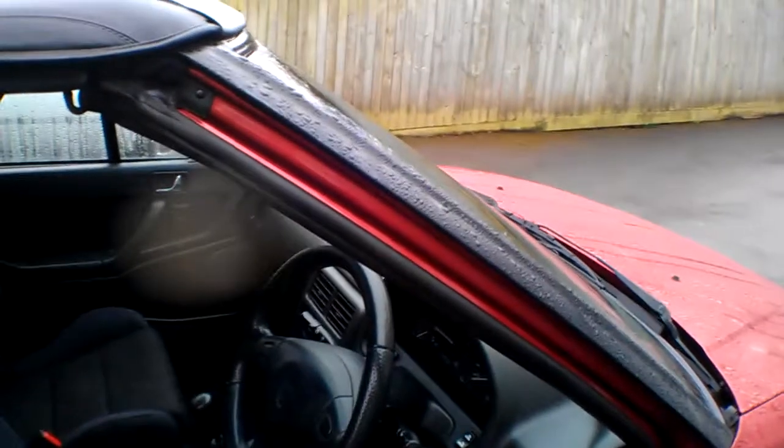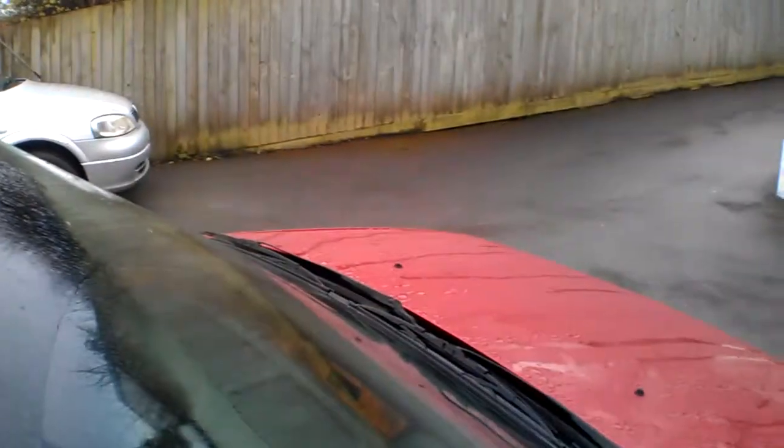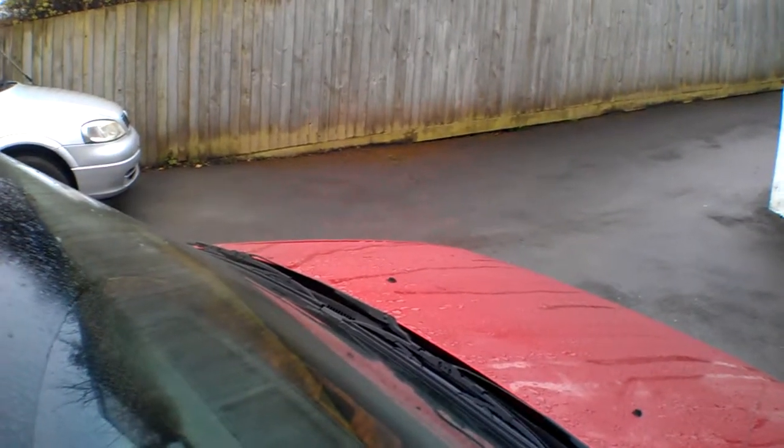So that's the engine running. And this little 1400 is going to be fairly good on fuel. Sorry, it's cold and damp, so it's not as lively as you'd expect, but there we go. On the fly it's fine.